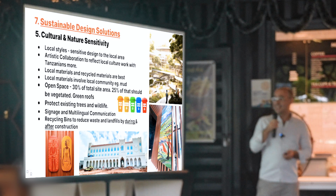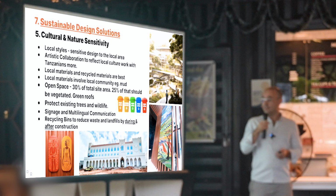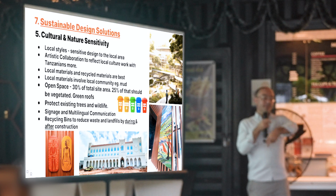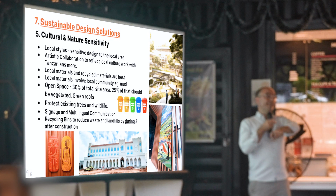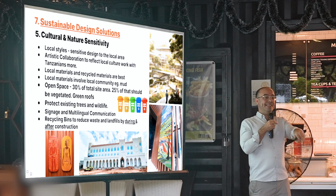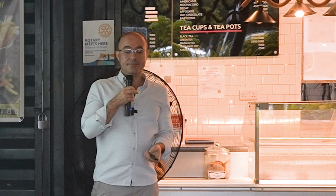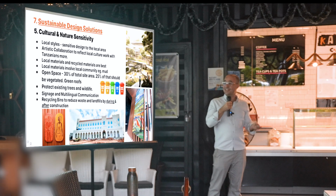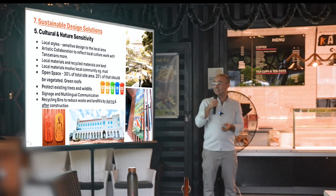Open space is really important. When you design a building on a site, you shouldn't put a building to cover the whole area. You need at least 30% of the site as open space. If you have to fill the site, you can put open space on the roof or somewhere else in the building, and then 25% of that 30% should be vegetation. So that's not grass, but soil with plants. And you can put water and stuff. That promotes nature and a good environment and health and well-being.